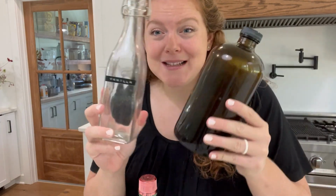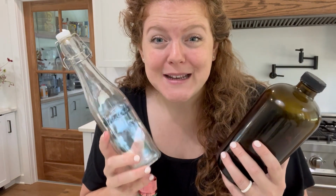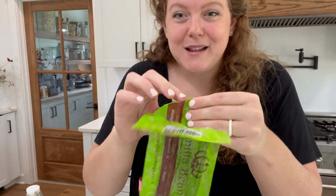Then you're going to need some sort of bottle to put your vanilla beans into. Now, like I mentioned before, I like to have 2 different bottles at any given time. One that I'm using, and then one that is sitting in my cupboard, soaking up the vanilla bean extract goodness and getting darker and more flavorful. So let me open this up and I'll show you what the vanilla beans look like.